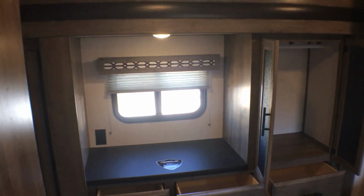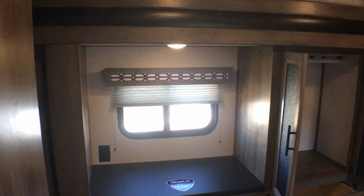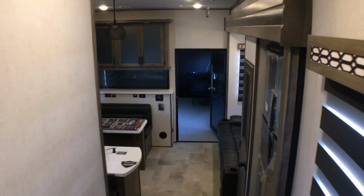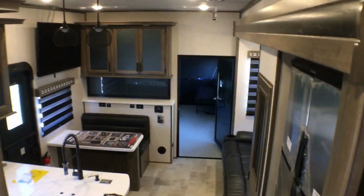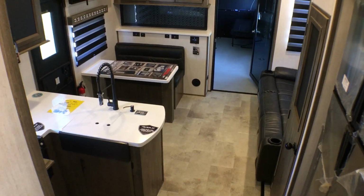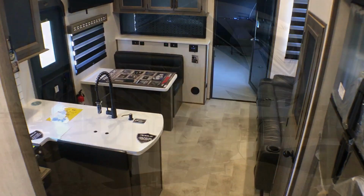And that is going to wrap it up for the interior of the 2021.5 Vengeance Rogue Armored Model 4007 VG2. Let's go ahead and we'll jump on to the outside and take a look at some of the cool features and great changes from last year that this unit has to offer.